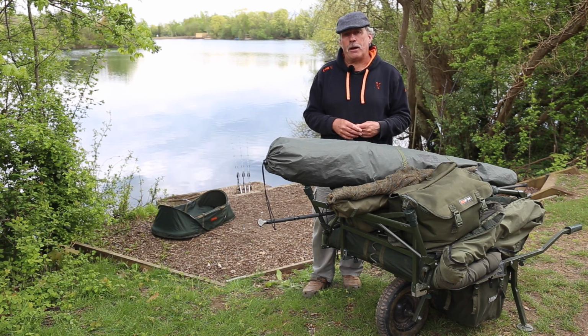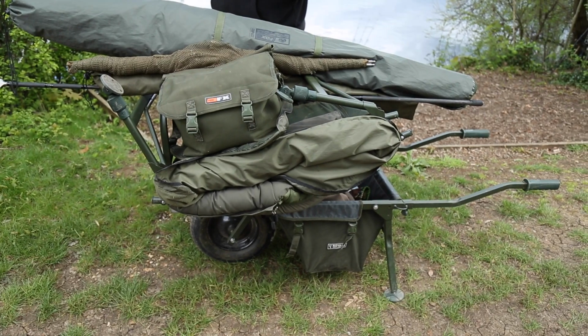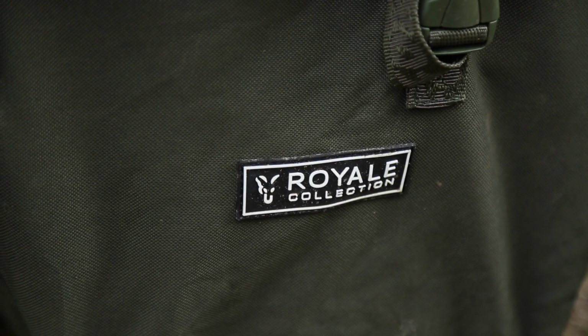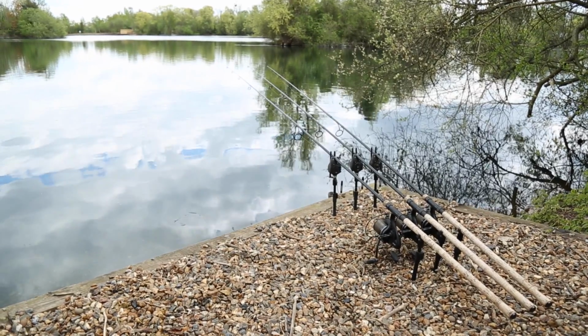Don't set everything up straight away as soon as you get in a swim. I've left most of my gear on the barrow and got the rods out because I saw them here. Keep your eyes on the water and you might see where they're going to move as it gets into dark. And then as quickly as possible, you can get round there and get bait and hook baits in the area where the carp are. And that really is, in the spring, my top tip.